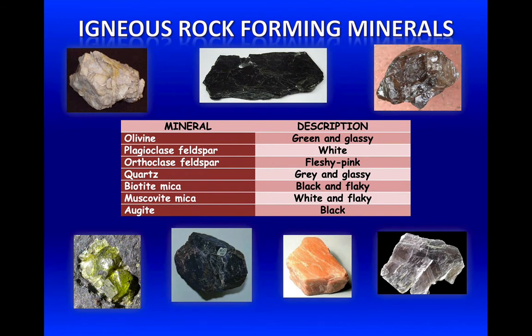The minerals that we find in an igneous rock are, as I said before, silicate minerals. These are minerals that contain lots of silica. All igneous rocks, by and large, are made of some combination of these minerals. We have olivine, which is sort of a green, glassy colour. Plagioclase feldspar, which is white. Orthoclase feldspar, which is pink. Quartz, which is sort of grey, glassy, maybe see-through a little bit. Biotite is black and flaky. Muscovite mica is white and flaky. And augite, which is black.